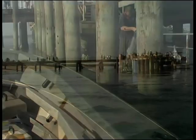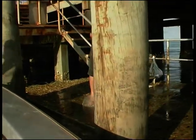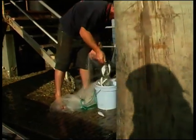From here it's time to pull out the fishing gear and meet up with our mate Pricey, who's going to put us onto the big ones. But first we're going to pick up some live bait from underneath the Seisha Wharf.